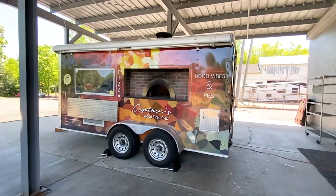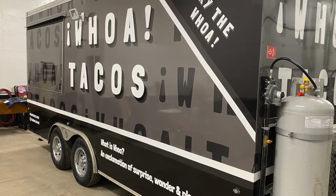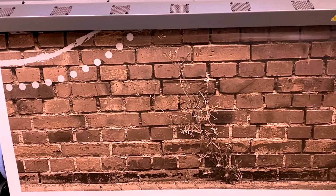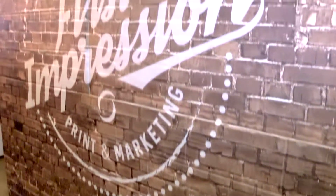And if you have any questions or you have a vehicle that you need wrapped, we can do vehicles, truck wraps, semis. We actually can do inside decals. Anything that you would want a graphic printed on and put onto some type of a surface, you can give us a call. We'd be more than happy to help you out.